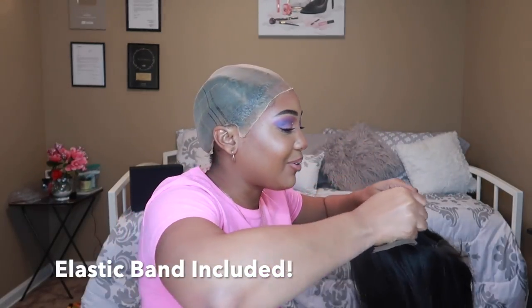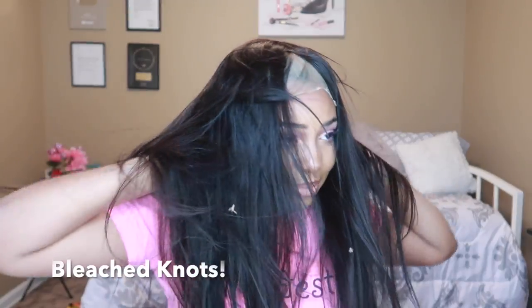The elastic band is already included. And the knots are already bleached. Some of y'all were asking me to let y'all vote on whether I wanted the knots to be bleached or not. They're already bleached, sweetie. They got us covered. We don't have to do that.